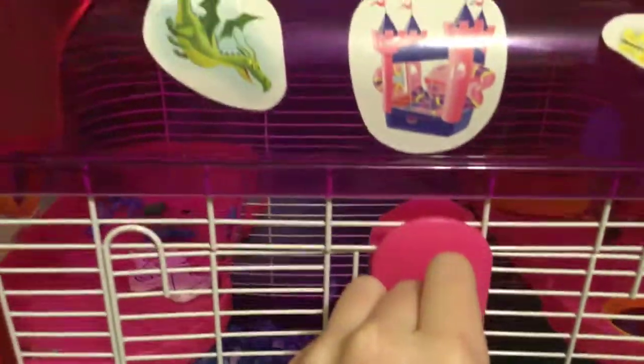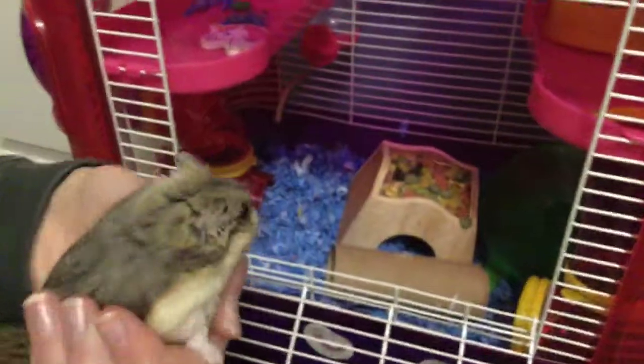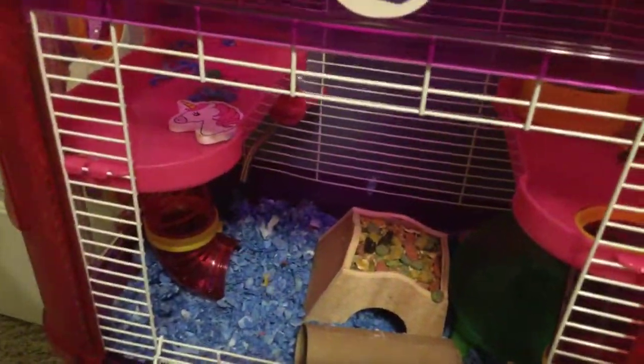So just a fact about these, if you get one of these and you see this, don't unscrew them, because we literally had to fix it, because me and Chloe were being stupid. Yeah. So there's tunnels, your hamster might jump off them or climb on the walls. Oh no, let go.